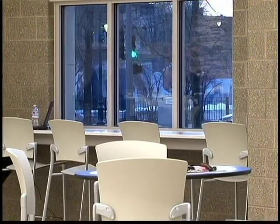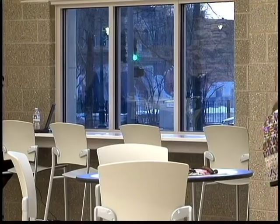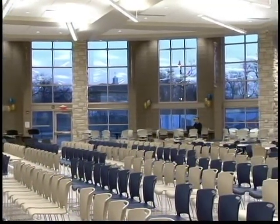Along the window you'll find countertops where the students can sit at a chair and look out the window while they're eating lunch, watch trains. We have over here a beautiful cafeteria, and this is where the students will buy the food, and they'll bring it out, and this whole area will be full of tables.